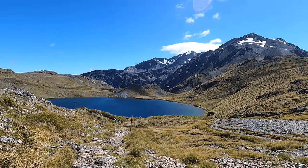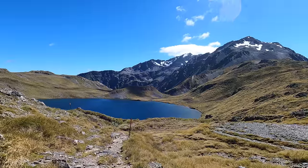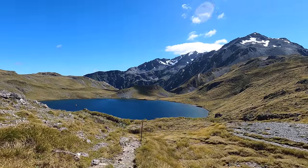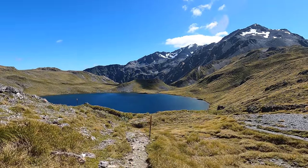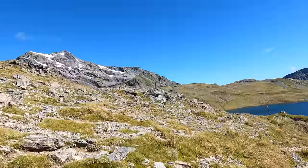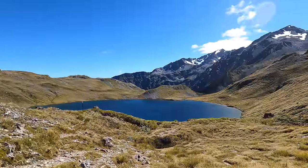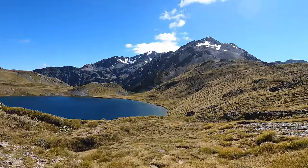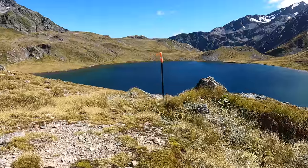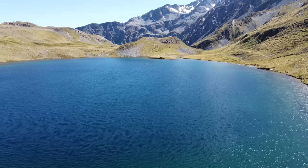Woo! He's Reddy. Looks like he's been camping somewhere bloody beautiful. Yes. What a spot. He's got the packraft out. I better get the drone.